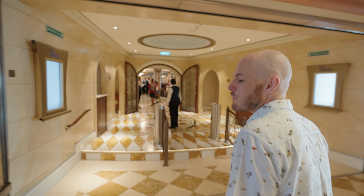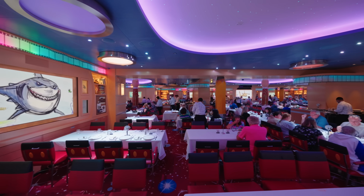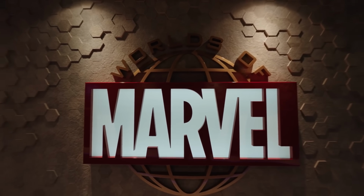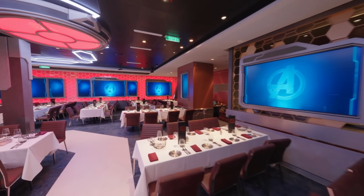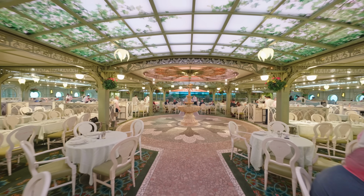Royal Palace is one of the main dining rooms, and there's always a main dining room open for breakfast on every Disney cruise. First, let's tell you about the main dining rooms on Disney cruise ships. No matter which ship you are on, each ship has 3 main dining rooms, and these are all unique and distinctly themed. I'm going to go into more detail about each main dining room on every Disney Cruise Line ship later in the video. But first, let's order breakfast.